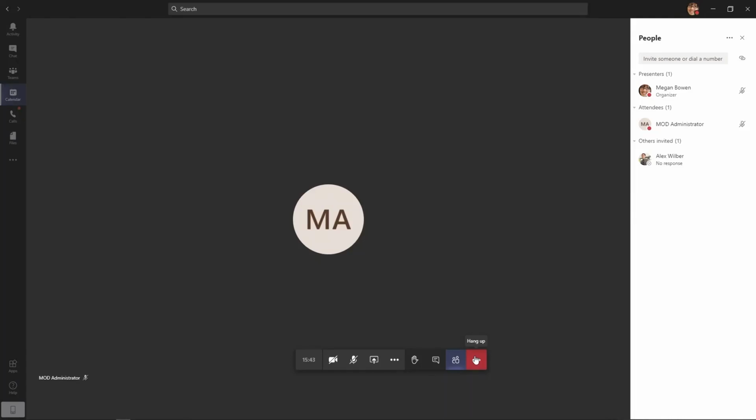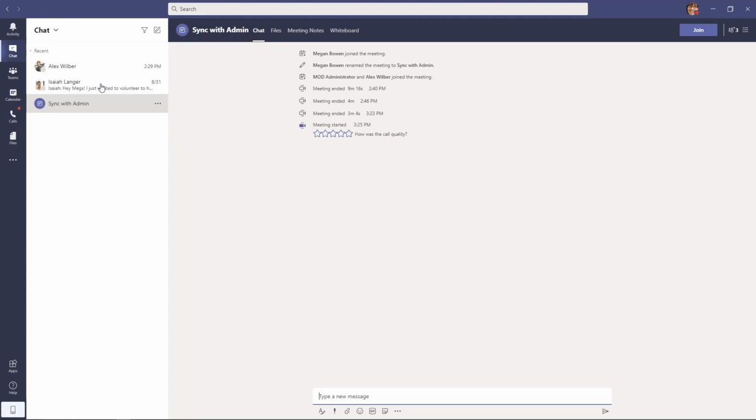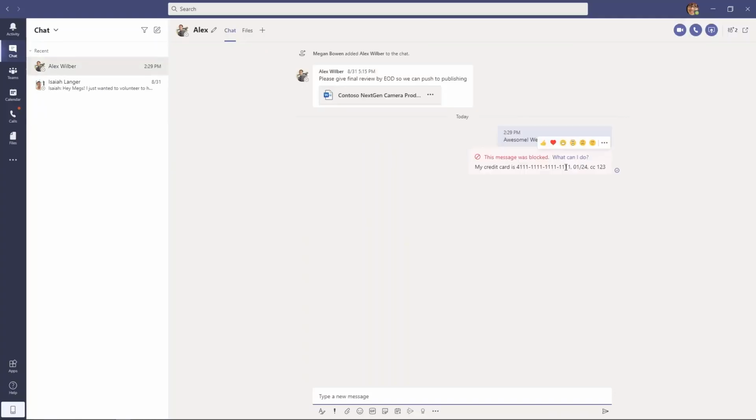Now, the last area I want to hop over to from the end user view is probably one of the most important, and that's data security and protection. So I'm going to hop into a chat here that Megan Bowen has with Alex Wilber. You see Alex shared out a document with us, and I'm going to let Alex know, hey, we should grab some lunch, and just go ahead and put it on my credit card here. But you'll see as I paste in the credit card number that I want Alex to use, it's actually going to block that message because it is deemed critical data that should not be shared within the organization, right?